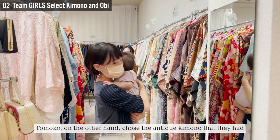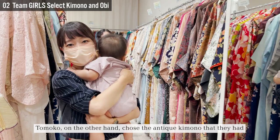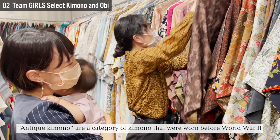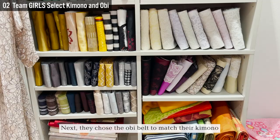Tomoko, on the other hand, chose the antique kimono that they had. Antique kimono are a category of kimono that were worn before World War II, such as in the Meiji, Taisho, and Showa eras. Next, they chose the obi belt to match their kimono.